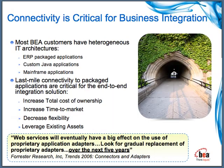Now, packaged apps contain an incredible wealth of information, and the last mile connectivity to these apps is critical to the end-to-end solution and the agility and benefits of competitive time to market that leveraging this information and those assets brings. But there have been traditional problems with those, and you'll see that the traditional approaches of adapters are, as the Forrester research trends indicate, going to be gradually replaced over the next 5 years.